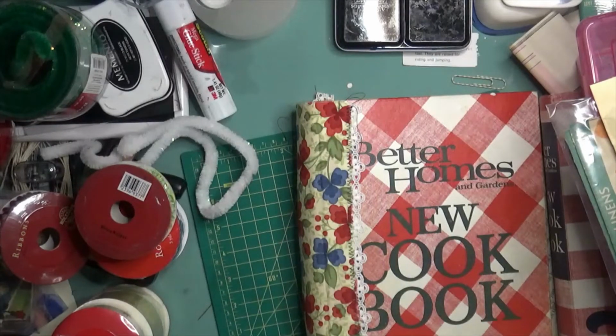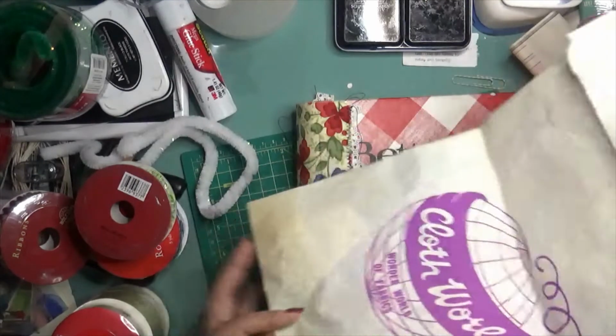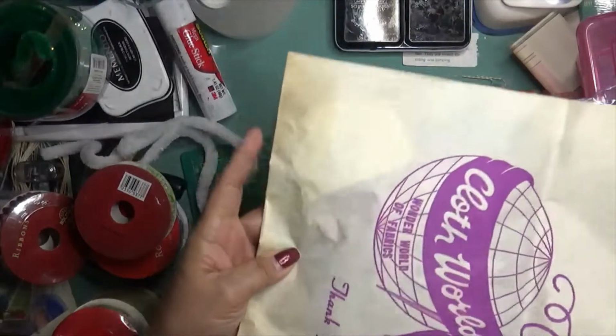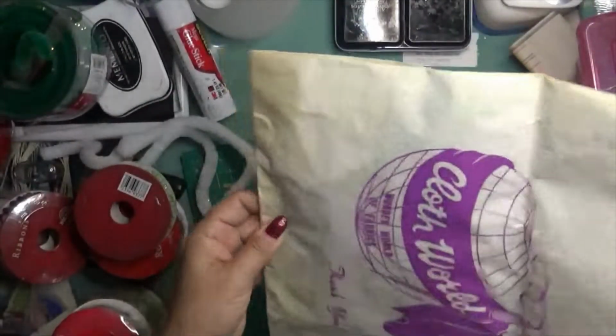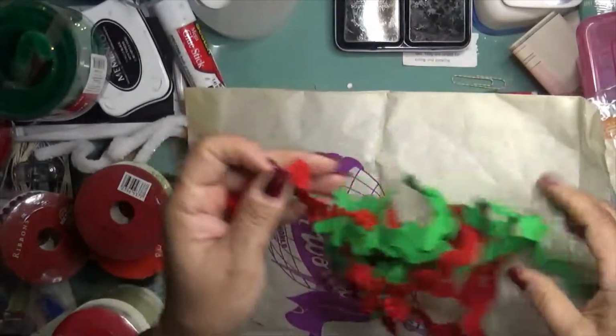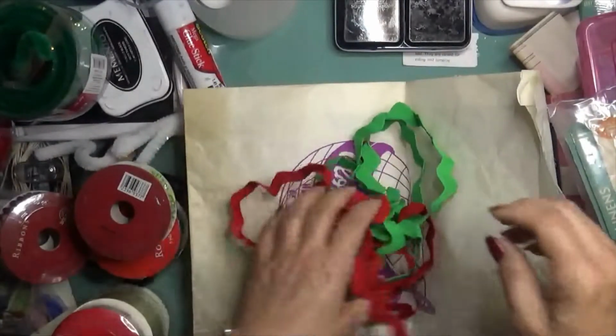Then, you guys, check this out. So this is Cloth World. I don't even know if they have Cloth World anymore, but you can see the bag. It's so old. And I looked in there and I was like, oh my gosh, I love that stuff. The big rickrack, you guys. So she had that in there.